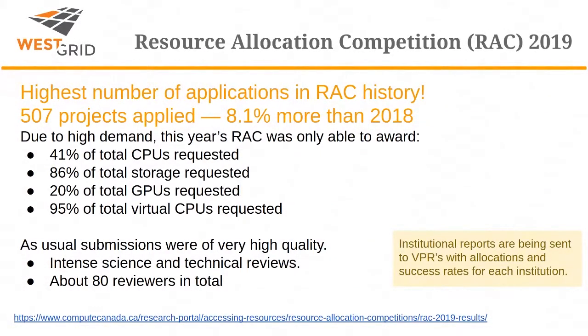We have a technical review phase when technical reviewers look through every application, and they don't actually rate the applications, but they do try to identify places where we could help, where we want to reach out, where we think that the requests are maybe not justified, or that sometimes they need more than they've requested, and we pass that on to the full RAC review board.